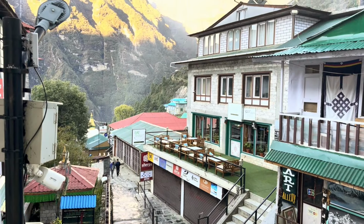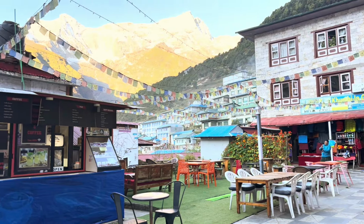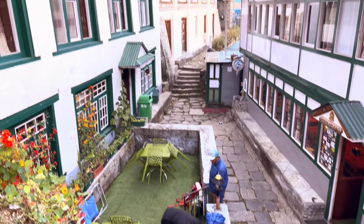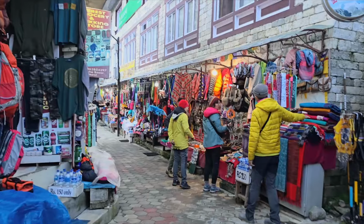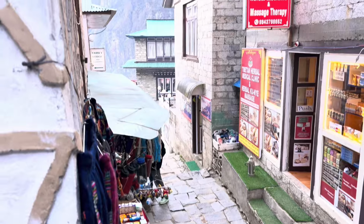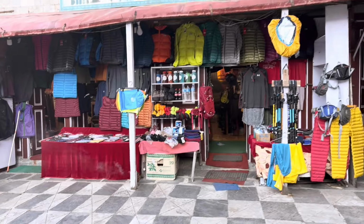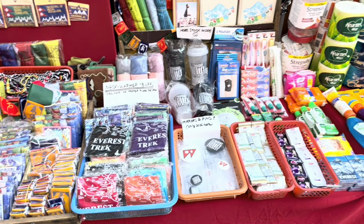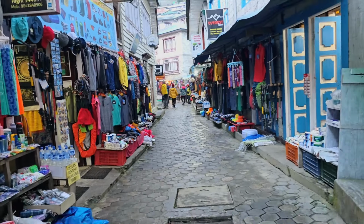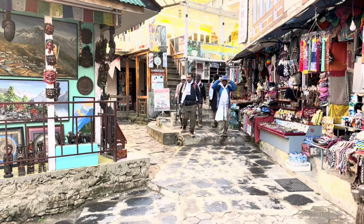We started our day in Namche Bazaar, a hustling Sherpa town at 3,340 meters. It's the heart of Khumbu region and a perfect place to acclimate. Namche Bazaar is full of tea houses, bakeries, and trekking shops. If you forgot any gear, Namche has you covered. They even have a showroom for famous brands like North Face and Columbia.